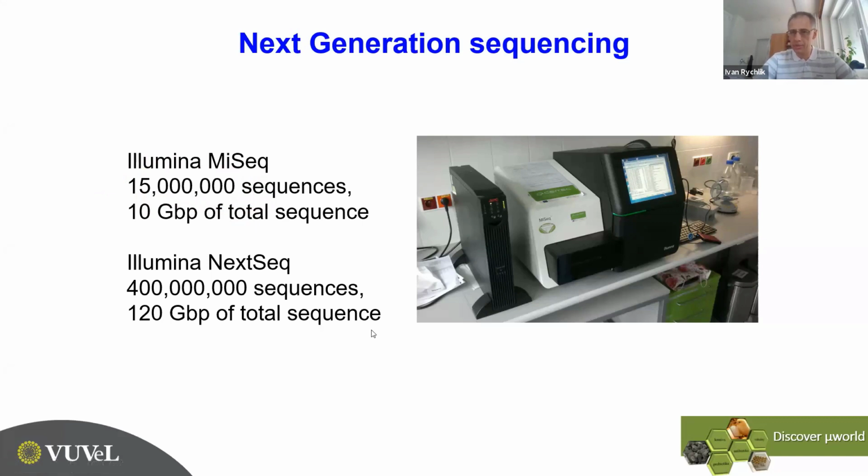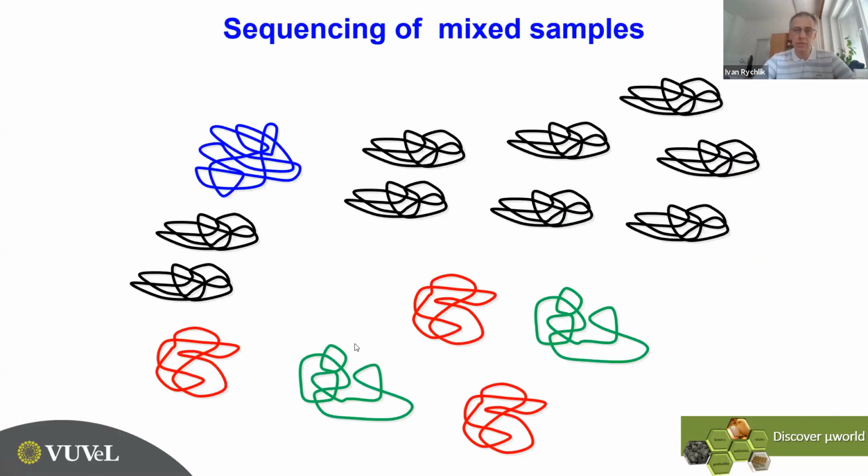Initially, these products were definitely designed for genome sequencing, for sequencing of human genomes of different individuals, animal genomes, plant genomes, bacterial genomes, simply pure DNA from a given species, and definition and characterization of its genome. But sooner or later, somebody realized that the potential of these instruments is much broader, much wider, and that these instruments can be used even for sequencing of mixed DNA samples, which do not consist of DNA from a single organism, but which may consist of DNA originating from different microorganisms or macroorganisms.